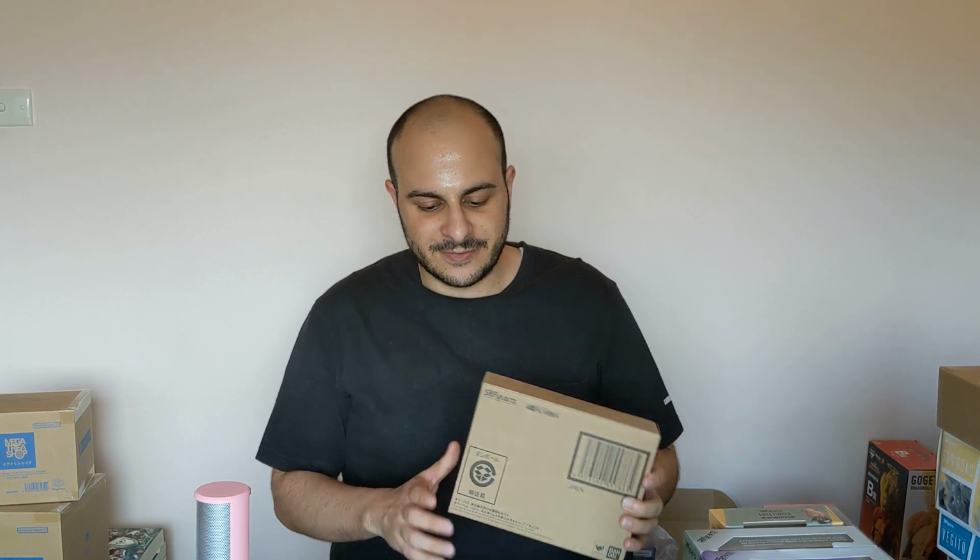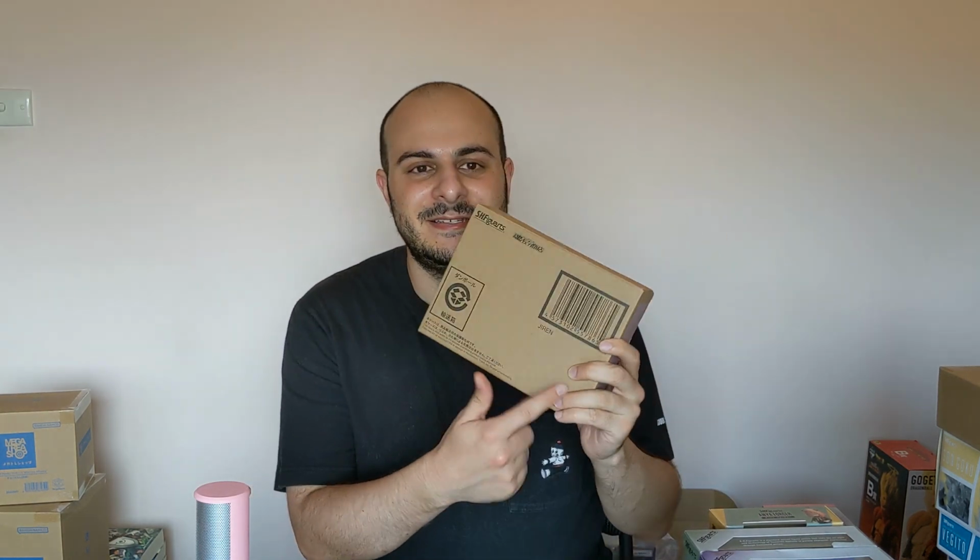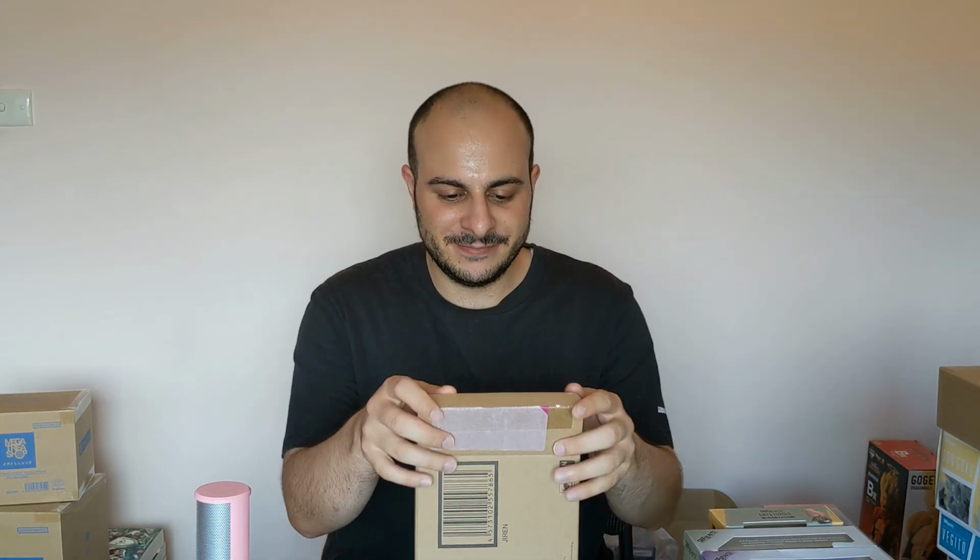Next up, now these are in no particular order, just the ones that I'm picking up out of nowhere. So this is Jiren from Dragon Ball Super.